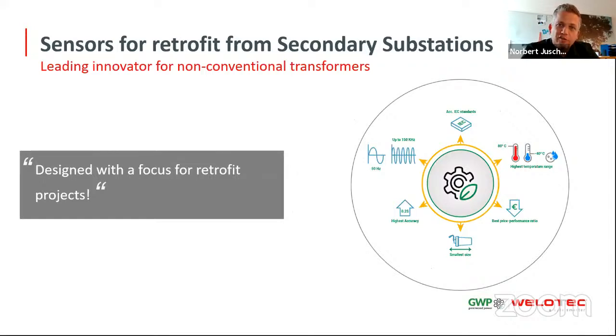Yeah, for these secondary substations, we made products which have some kind of strengths and unique selling points. Very important for utility companies or measurement manufacturer companies is that the sensors are produced according to standard. In this case, we speak about the IEC 61869. And we are providing these sensors according to standard.